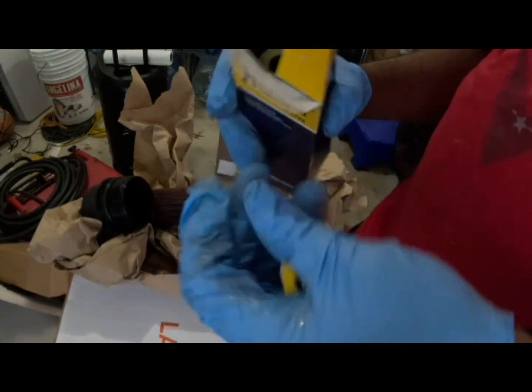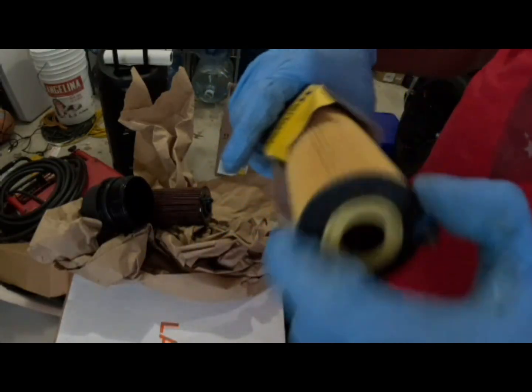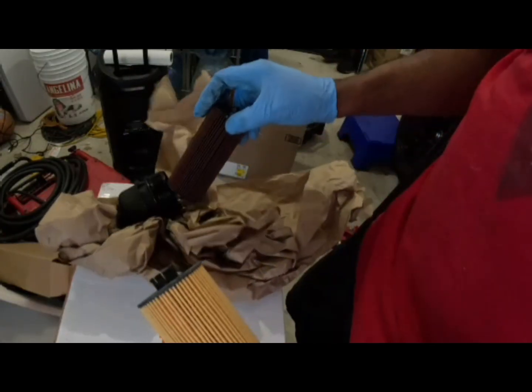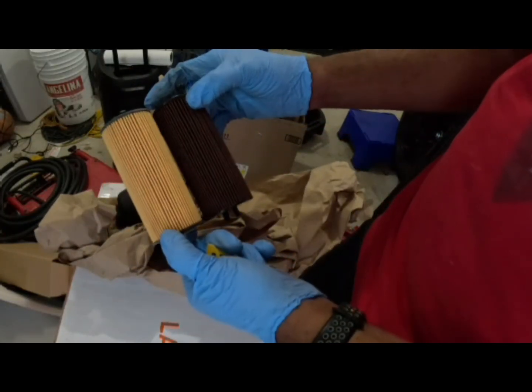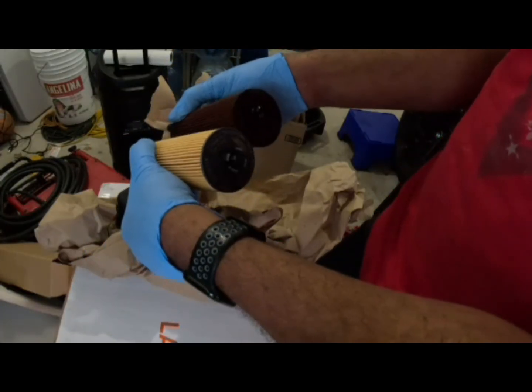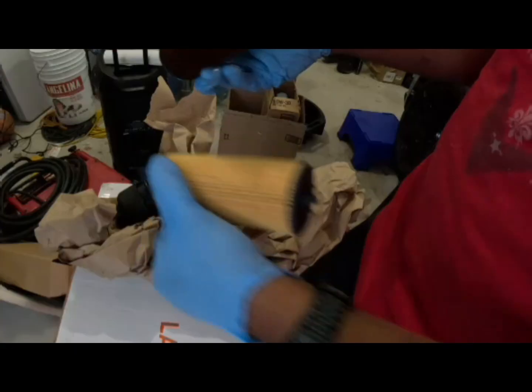I want to make sure that these two are the same. So before you put it back together, make sure you match them up. All right. There's the top. There's the bottom. Everything looks the same.